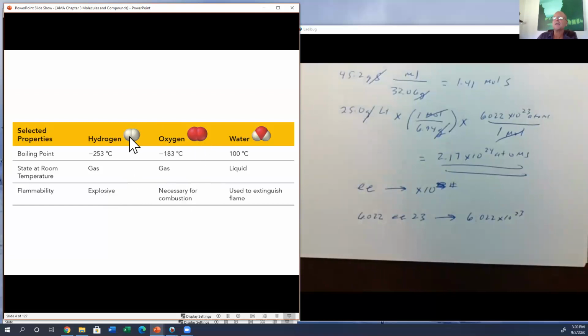But now you put these two atoms together in water, and what do you get? Something way, way different. You get a water molecule and liquid water, which we're all familiar with. It boils at 100 degrees Celsius. It's a liquid at room temperature. Not only is it not explosive, and not only does it not support combustion, it is actually often used to take out fires or to extinguish flames. The point here is that when you form a compound from the elements, the compound is nothing like the elements from which it was formed.